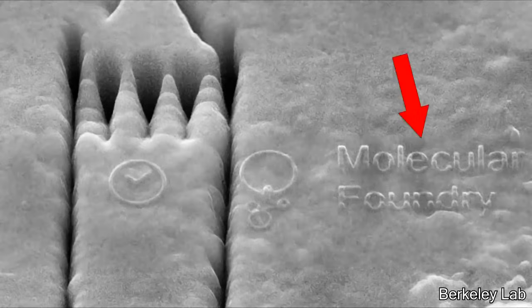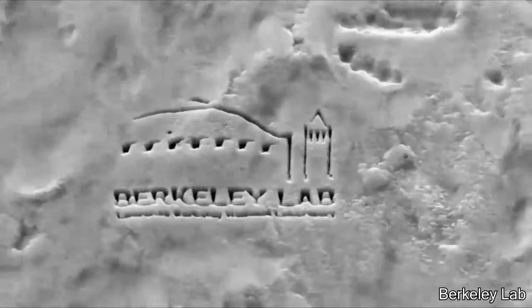The words molecular foundry you see here is only made of about 100 atoms. Berkeley Lab decided to show off how precise their laser is by drawing on top of this penny using gallium atoms.